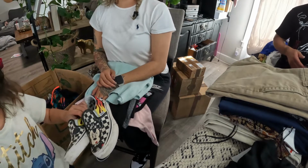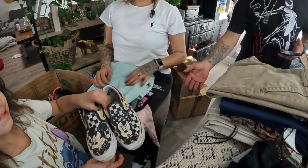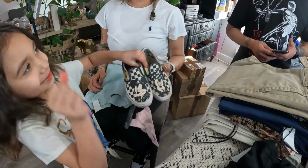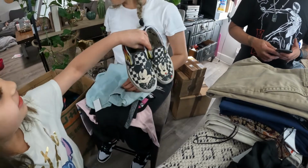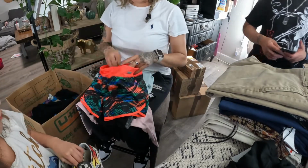Did you find something personal at the Goodwill for yourself? What did you find? Show it. Get over here and show them what you found. Oh, wow. Some nice Mickey and Minnie Vans. My mom bought me these. Checkered print with the little fire flame on the sides. Beautiful. We're going to clean them first.